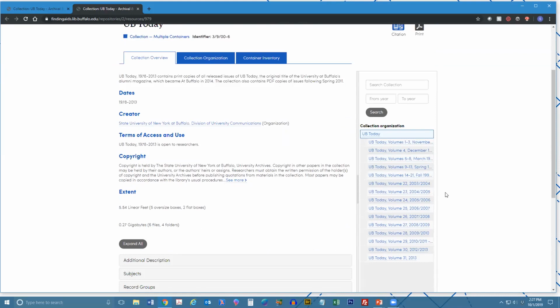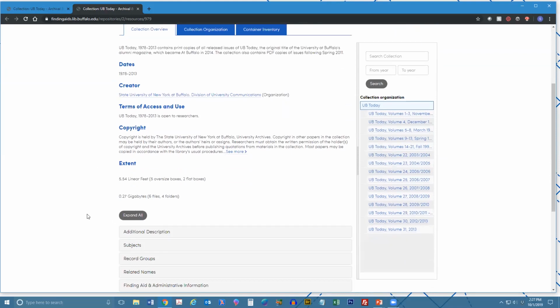But what I did want to mention about this finding aid is that whenever we have finding aids that have digital content, we do a little bit of editing in our notes, and we have a couple extra fields that we add to the finding aids. And these are all outlined in our best practices for description. The first thing that I wanted to mention is our users will see that we have an additional extent statement that describes the extent of the digital content.